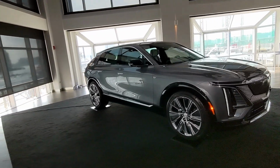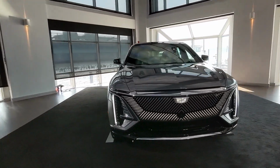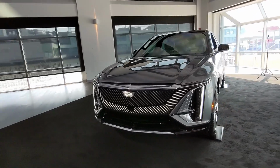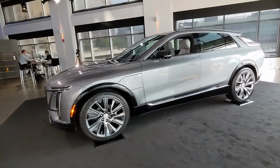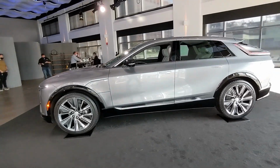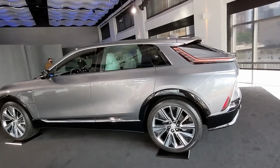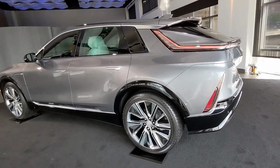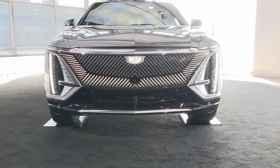Size-wise, the LYRIQ is in between a Cadillac XT5 and XT6. And while it definitely has a futuristic vibe, I can also see Cadillac design cues. So this thing rolling down the road, my first impression would be that it's a Cadillac. I really do like the exterior, except for the rear. I think behind the B-pillar, they could have done a better job back there.